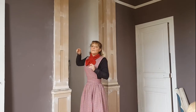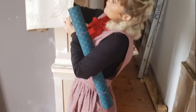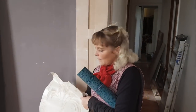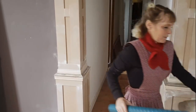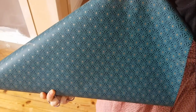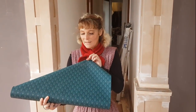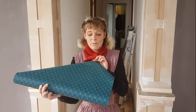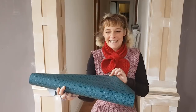Not quite decided which wallpaper to use yet. We're going to do half wallpaper, so wallpaper on there, then mirror rail and paint. But I like this wallpaper too, one with a nice art deco flavour to it with the gold flecks in it. Like that one a lot. That's my favourite one. It's a discontinued line, so we've only got two rolls. Touch and go. We'll see.